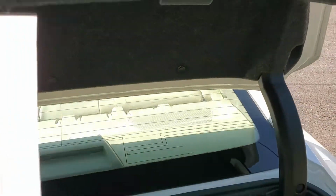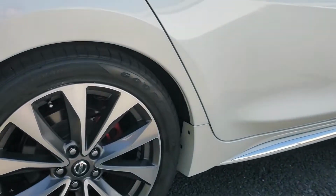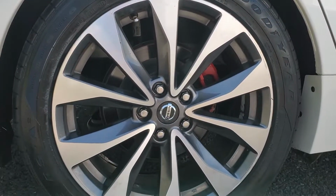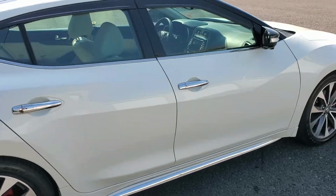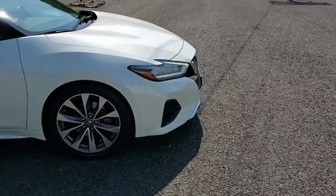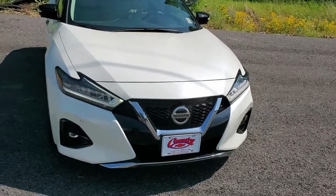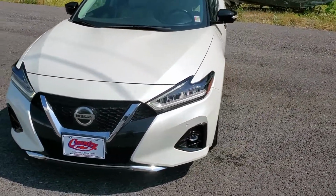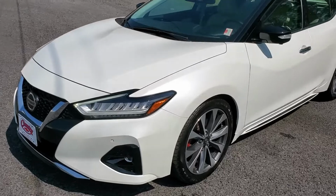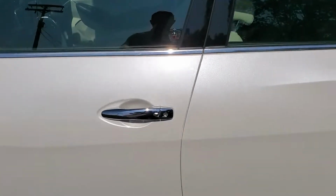Plenty of trunk space. This trunk is good size. 19-inch Nissan wheels. It does have a V6. It is fast. Has 39,513 miles, so it's still under factory warranty.